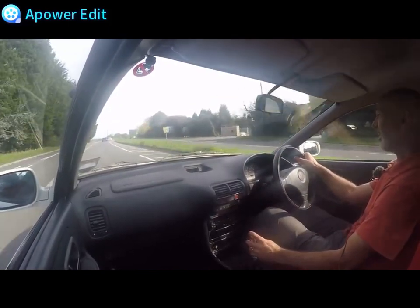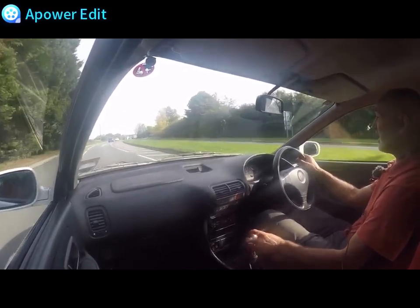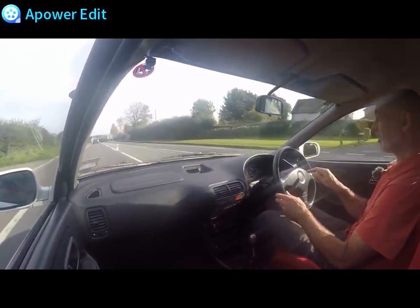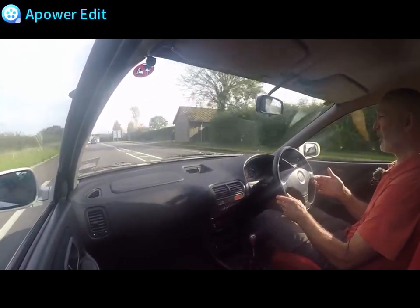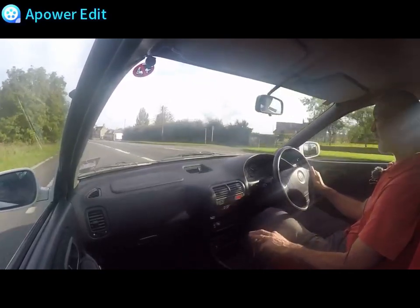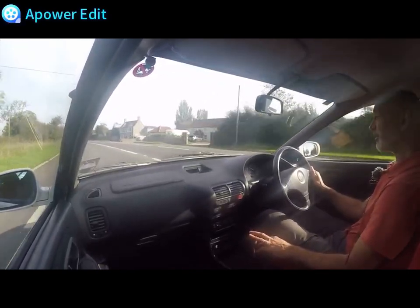It is absolutely addictive. But worth pointing out, I will never ever put these into the VTEC zone until the engine is warm, and I'll never do that. It's something I've always stuck to. But the engine is an absolute peach.